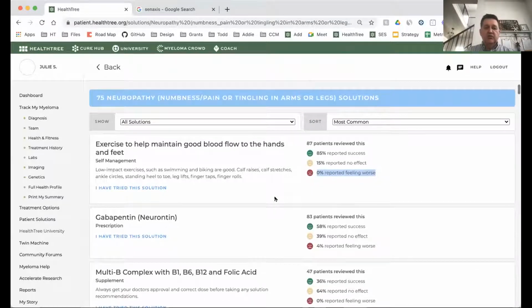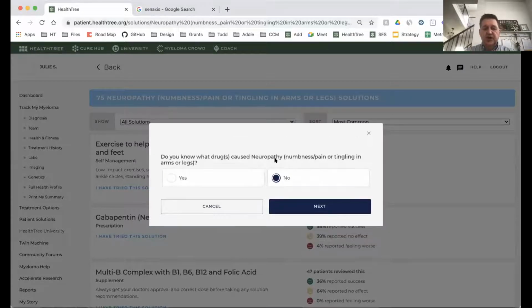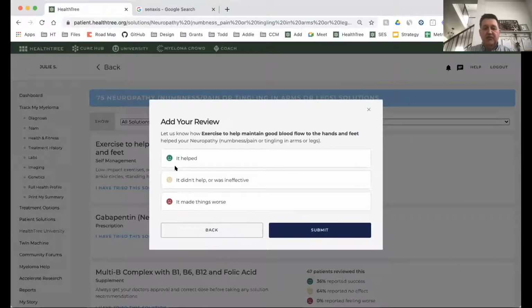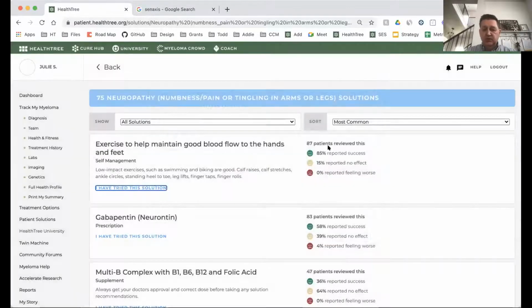So say you're a patient, you're in Patient Solutions, and you've tried exercise. You can click on this, I've tried this solution. We're going to ask you if you know which drug caused this solution. You can say yes or no. When you go next, we'll just ask, did it help or did it not help? And then you submit, and then your answer will be included in these answers here for other patients to review.